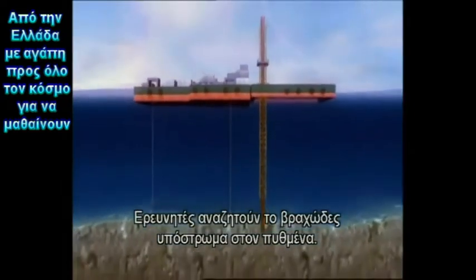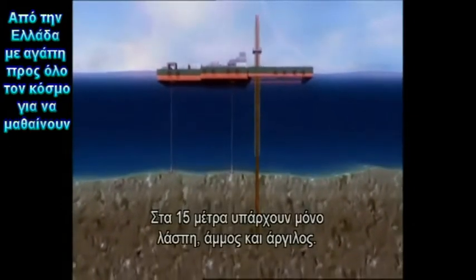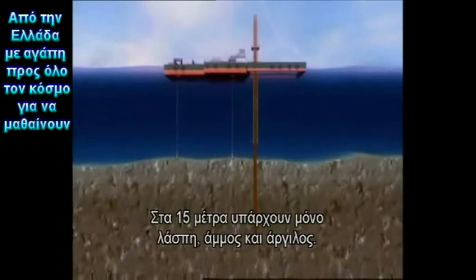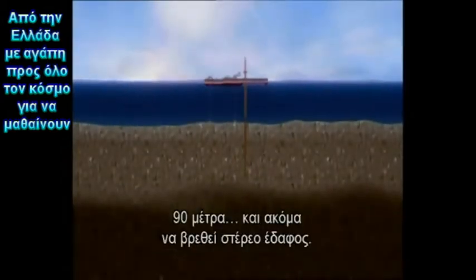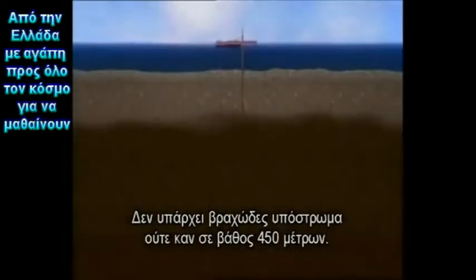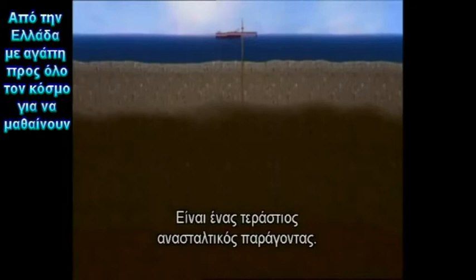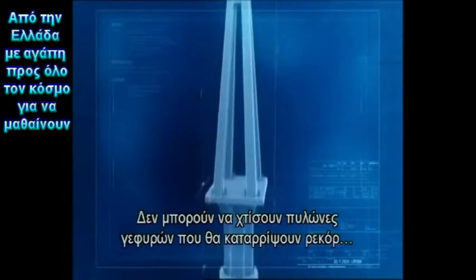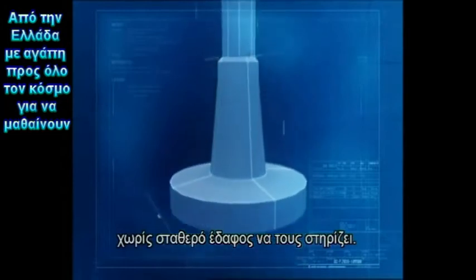Researchers probe the sea bottom for bedrock. At 50 feet, there is only silt, sand, and clay. 300 feet, still no solid ground. There is no bedrock even 1,500 feet deep. It is a major setback. They cannot build record-setting bridge towers without sturdy ground to support them.